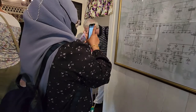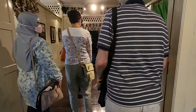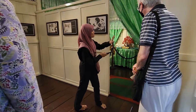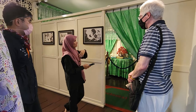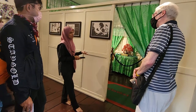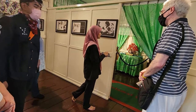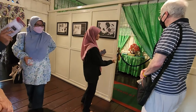This is a wedding room. Wedding room for every sibling. Every sibling that marries will use this room. And the theme is green. But this theme is for Tun Dr. Mahathir. For the Tun Hasmah side, they use the maroon theme. So this one is the wedding room, and in this room we display about the Tun Dr. Mahathir family and also children. I remember that from 30 years ago.